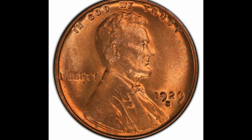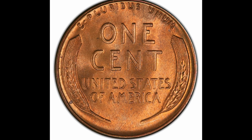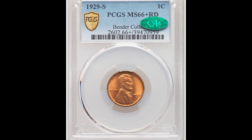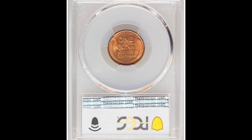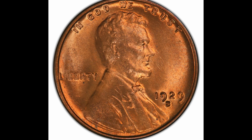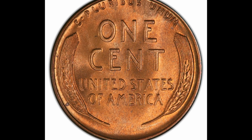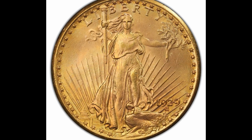Now, very briefly, I'll tell you the CAC sticker is something that you send off to CAC if you think the coin is qualified to get the sticker. It's pretty much a no-brainer for all collectors to do if they have a high value coin. Let's say your coin is worth $3,000 or more, then it's probably worth seeing if CAC will put a sticker on your coin, because it will dramatically increase the value based on the small amount of money that you pay them to evaluate the coin. Once again, $18,600.